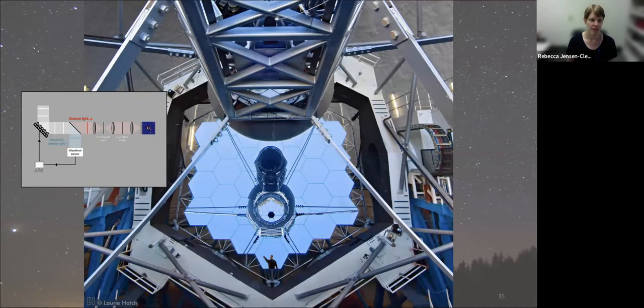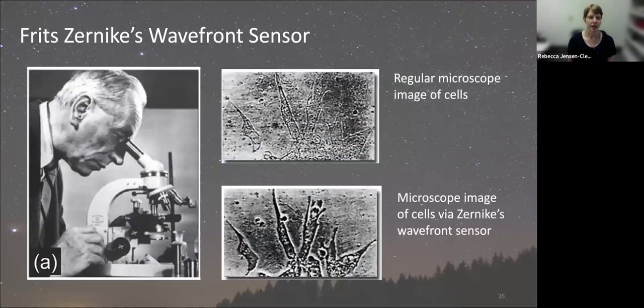Well, we can look back to the 1930s and 40s when a scientist named Fritz Zernike was interested in taking pictures of cells with his microscope. And his problem was that his cells were mostly made out of water and they were in water. And so when he took a picture of these cells, which is the top image here, they were mostly transparent. So it was hard for him to get enough contrast to see, for example, the organelles or the different components in those cells. So he came up with this optical system that allowed him to improve his contrast. So you can see that in the lower image. It's a lot easier to see the details inside these cells.